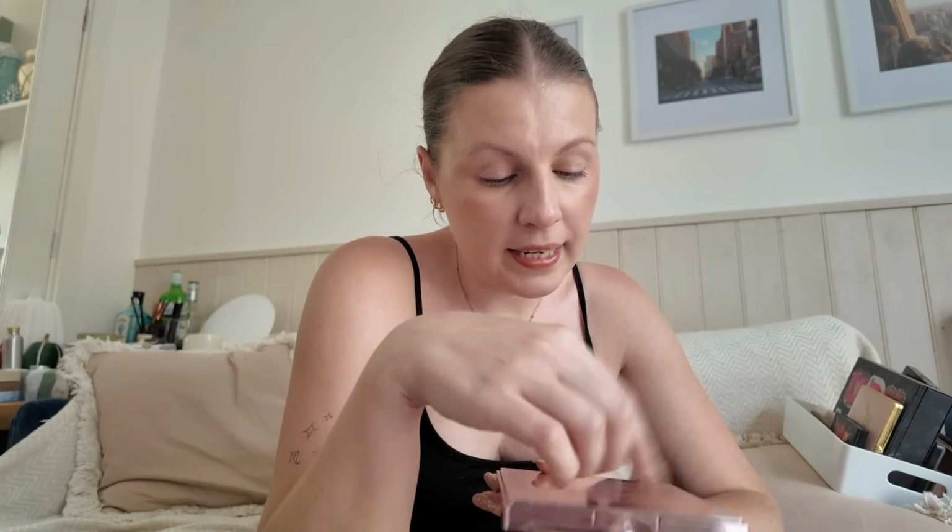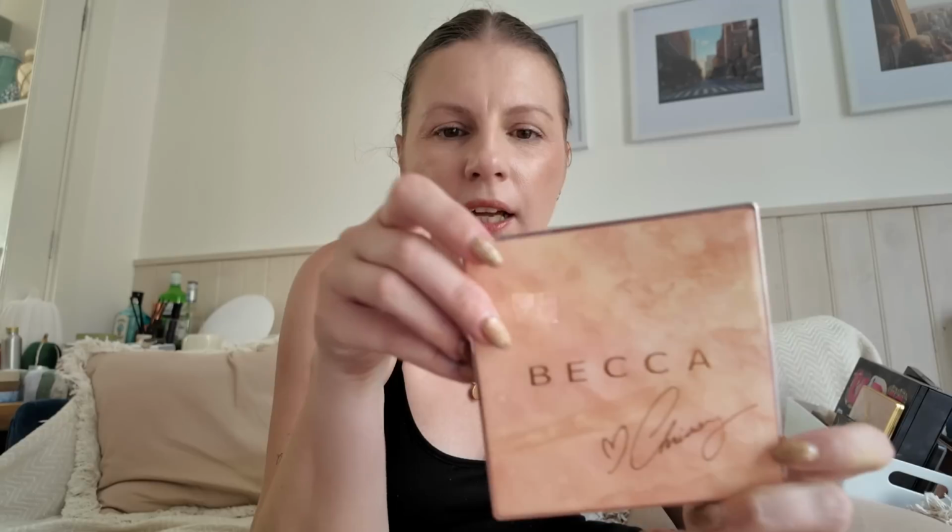Hibiscus Bloom was the blush. Beach Nectar was the highlight. Malibu Soleil was the bronzer. Oh, and there's a second highlight in rose gold. It's such a gorgeous packaging as well. So of the moment. It's kind of like a watercolor peachy granite. What a millennial pink vibe that is. And rose gold. So of the time. So yeah, absolutely not getting rid of this.